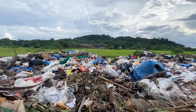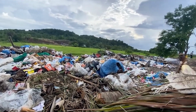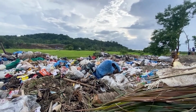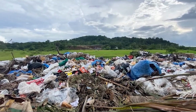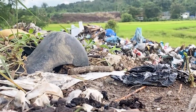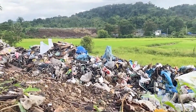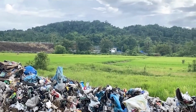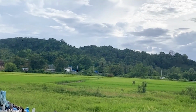You should try to understand if they normally are burning the waste at the dump site. Then you would see often black burned material, ash on the ground. Also see how the waste is located. Here in Nyanchang, you see it is directly next to the rice field, so any form of leakage from the dump site is immediately going to the groundwater and then to the agriculture activities next to it.